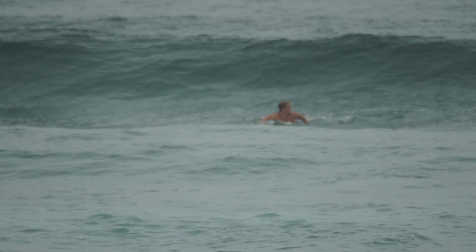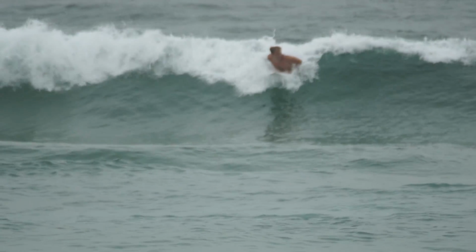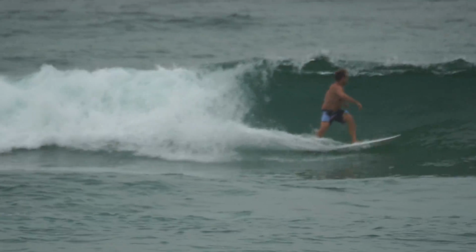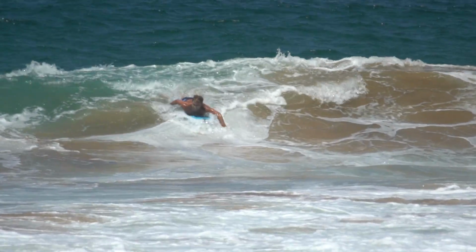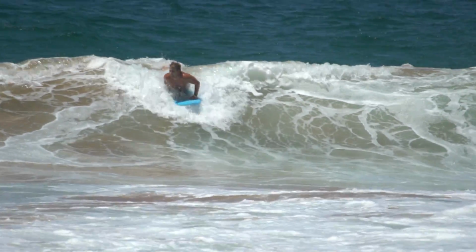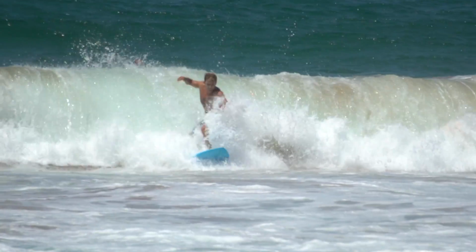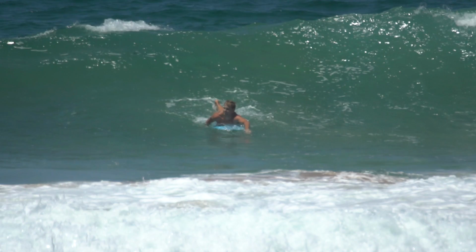Let's look at the catch component of standing up and generating speed. Positioning yourself on your surfboard with the nose of the board just outside the water is going to be key when paddling into a wave. See here as the surfer paddles strongly into the wave right in the pocket. He's not too close to the breaking whitewater, but he's not too far away either. Being in this zone is crucial to a successful takeoff.